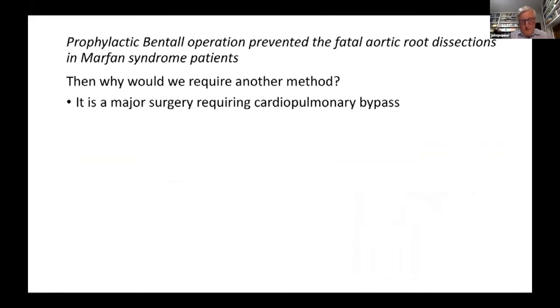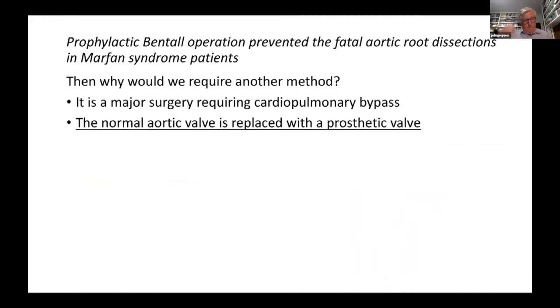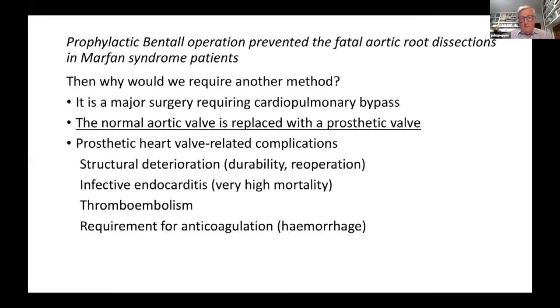Well, first of all, it's a big operation. It involves being connected to a heart-lung machine. But the real thing is that if the aortic valve is normal, which in some patients it is, and it's not leaking at all, you are replacing it with an artificial valve. And of course, artificial valves, while they are very reliable nowadays, they're not as good as a normal human valve. They will deteriorate if they're biological tissue valves. They are prone to getting infected, infective endocarditis. A minority of patients get this, but if it does happen, it carries a high risk.